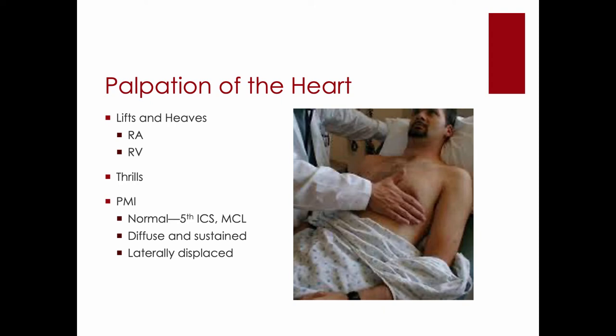Thrills are rare. We see them with VSDs quite a bit, where the pressures are really high and they're moving a lot of blood turbulently, and that makes a buzzing feel. So look, feel for thrills, okay? And again, we'll talk about thrills when we talk about murmur grading, but the PMI should be at the 5th intercostal space midclavicular line, right? This is his midclavicular line. So right here, just medial to the nipple is where you should feel the PMI.